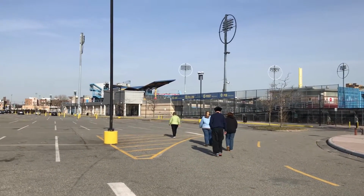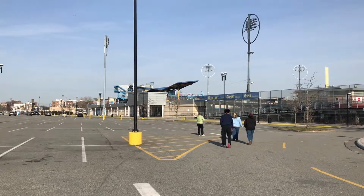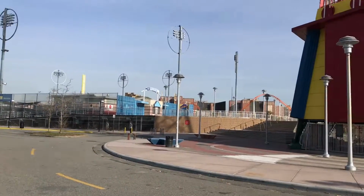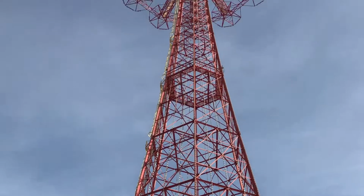To look at the memorial that they have on the side of the ballpark. Here is the parachute. We're at the base of the parachute tower, the old parachute ride.